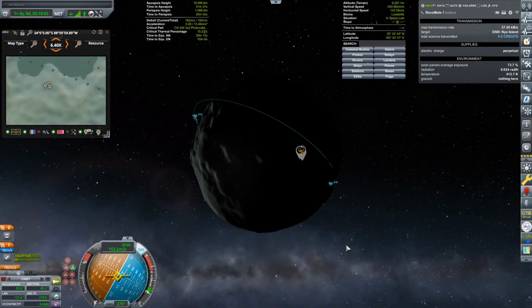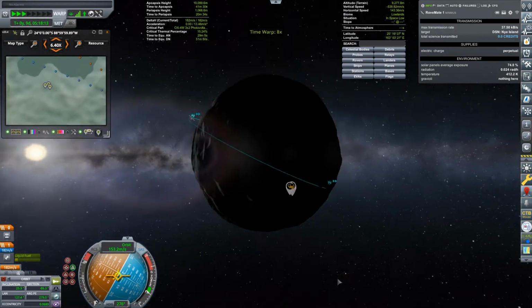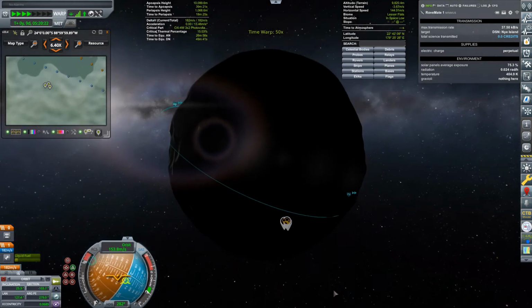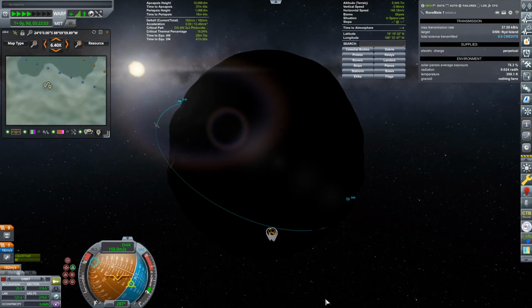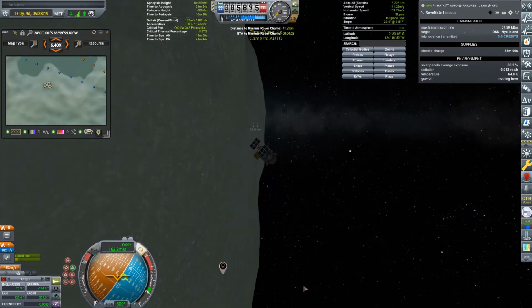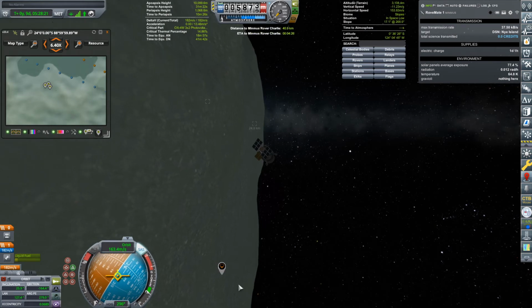That should be pretty good. Now I have to remember when I get down there, it isn't flat. It is lumpy, so I have to be aware of that. Okay, let's go to here. Let's see what we got.